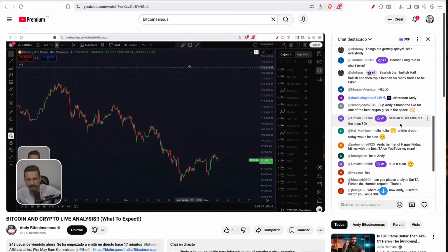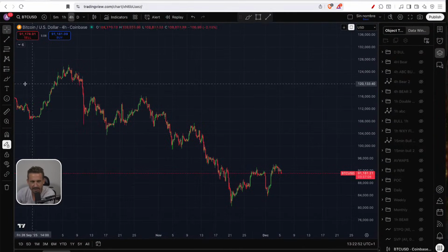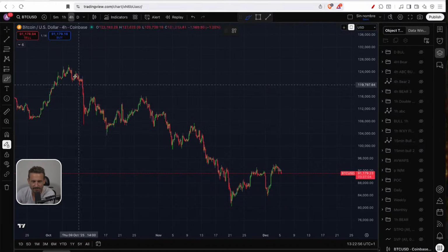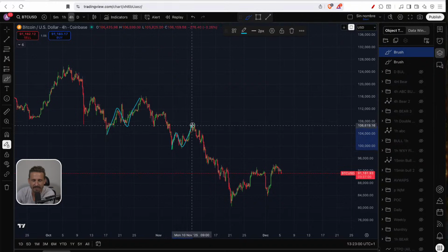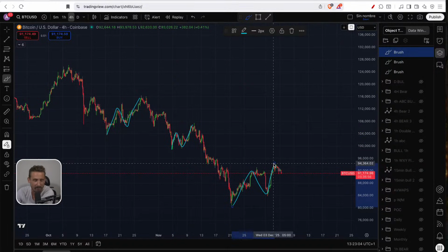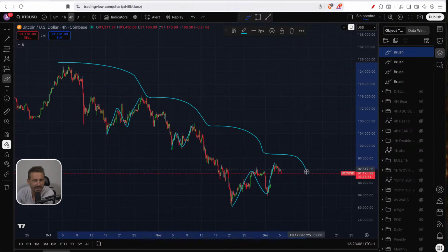Okay, Umaki, bearish till we take out the lows at 80k. Yeah, I have to say, well, the bulls have a chance, okay? They have a chance, let's be honest, the trend is down, and every bounce that we've got from all-time high has been three wavy, right? This one still, this could be the high. So we're obviously giving priority to the downtrend.